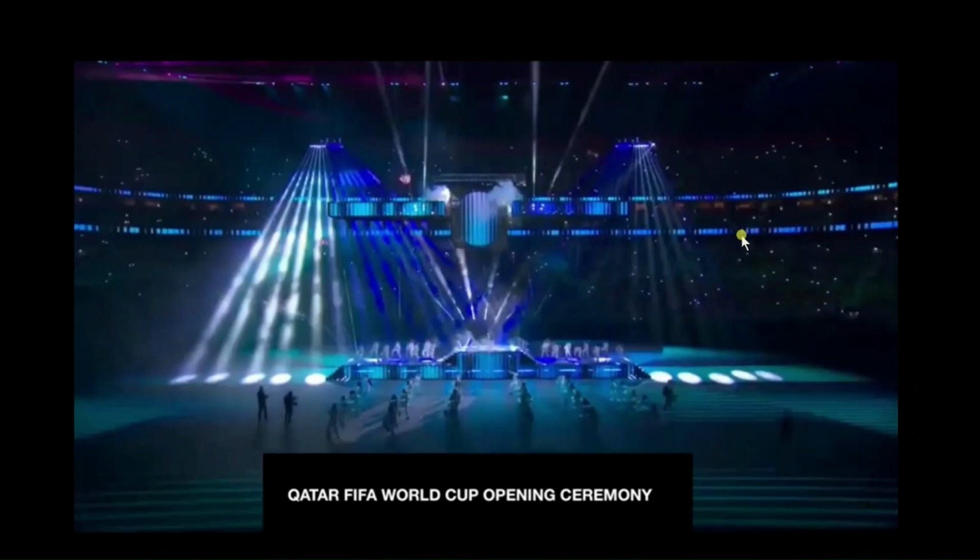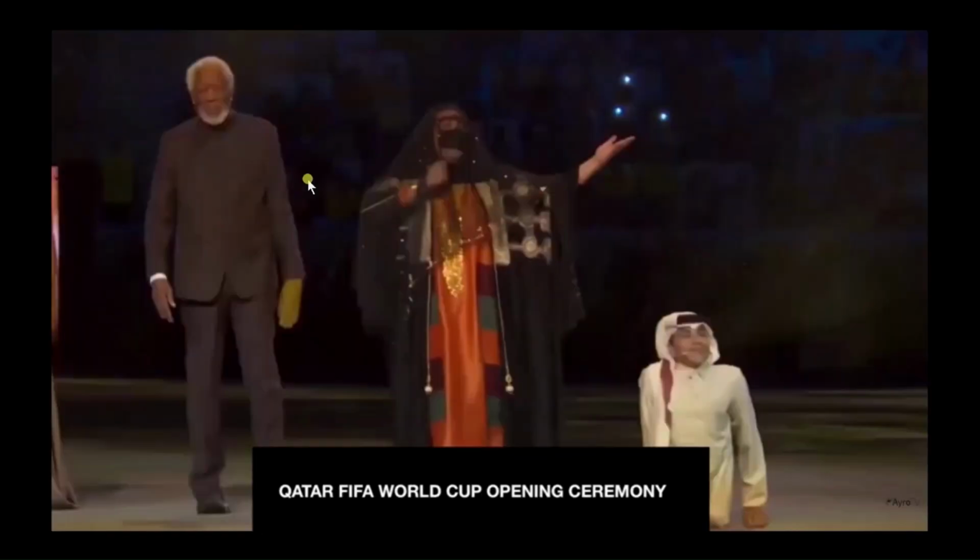Now, the World Cup at Qatar has just been hosted, and the opening ceremony was very, very interesting. We can see the lights being used as rays to represent rays, and the rays coming down. Then we saw Morgan Freeman enter with this person who has issues, let's say, and they were singing. It's interesting to note that Morgan Freeman had one glove on.